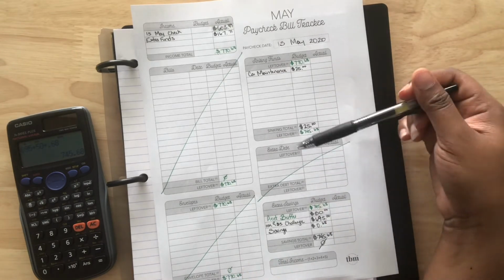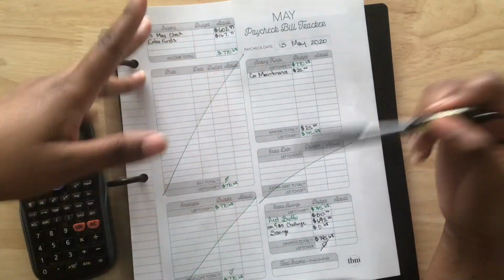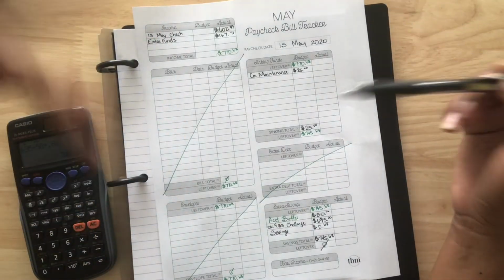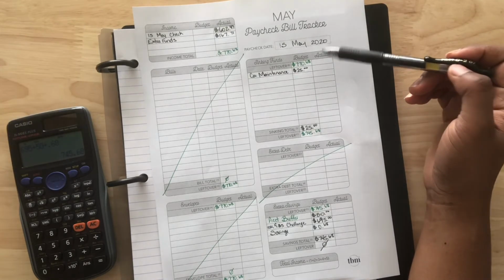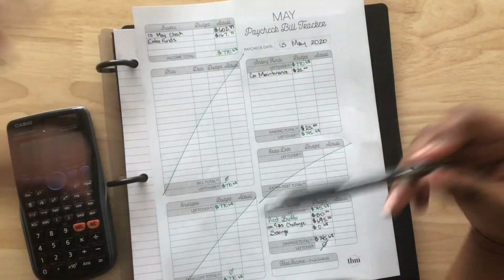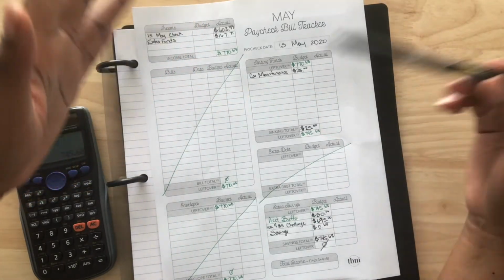But if you guys want to see my first May 2020 paycheck tracker, you guys can see it. And like I said in that one, these are my monthly bills, and you know what I pay for. Everything comes out of my first paycheck, and then my 15th is basically my savings. So I'm a once a month payment kind of person. Even if my automatic bills come out later, it's once a month payment kind of thing for me.